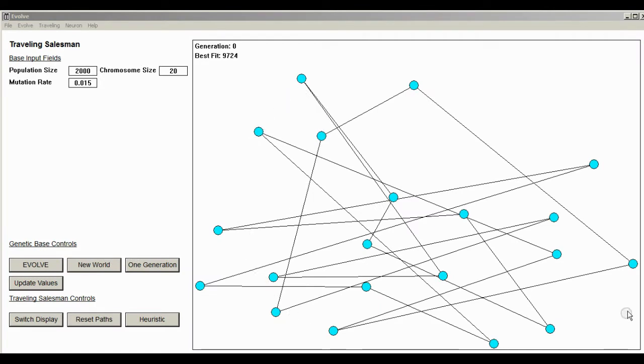This is a set of random cities connected with a random path. I can set things like population size, mutation rate, and the number of chromosomes. In the traveling salesman problem, number of chromosomes equals the number of cities. The system will assign random values for cities and create initial random paths.